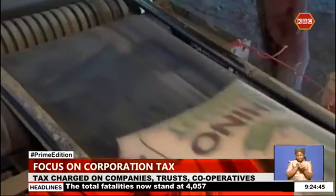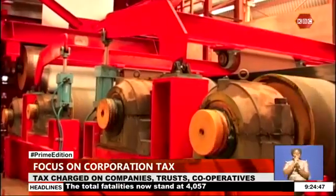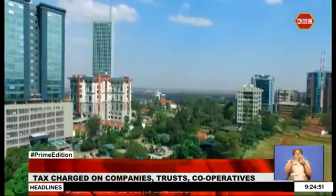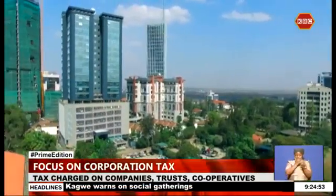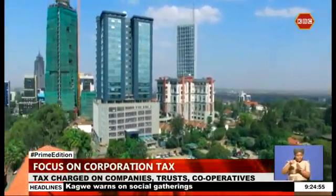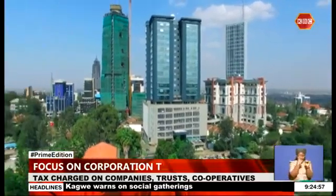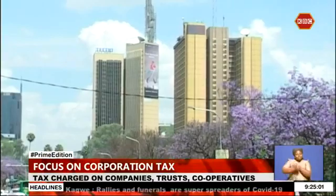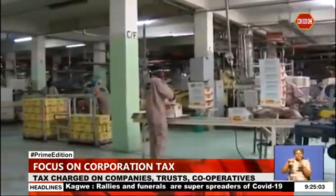There are also specific rates for certain resident and non-resident companies. For example, those in export processing zones are exempt from corporation tax for the first 10 years of operations. After the 10th year, they are subject to corporation tax at the rate of 25%.